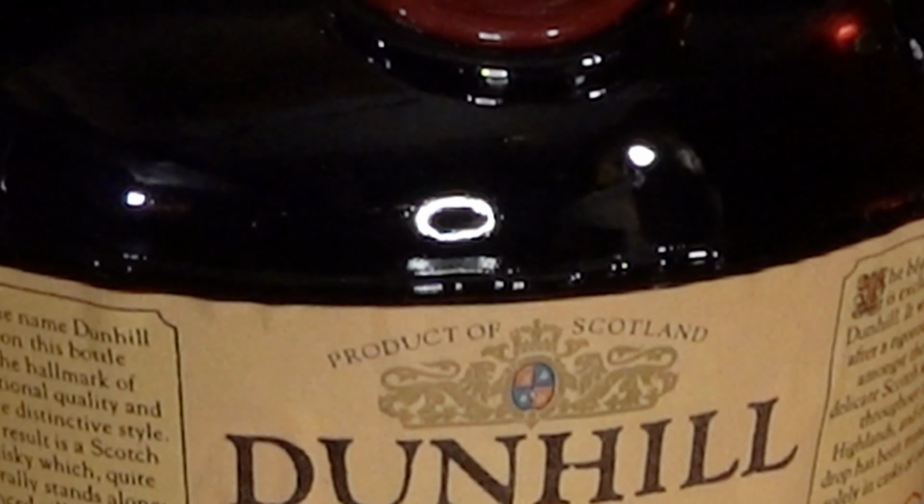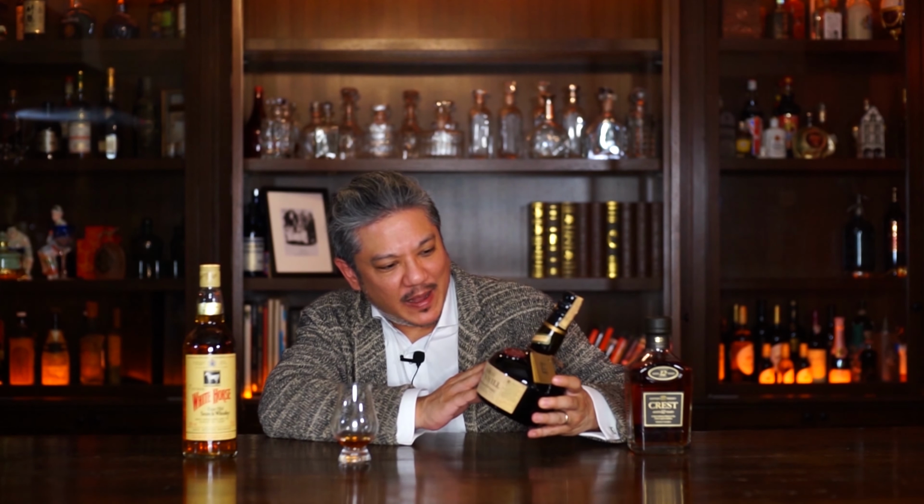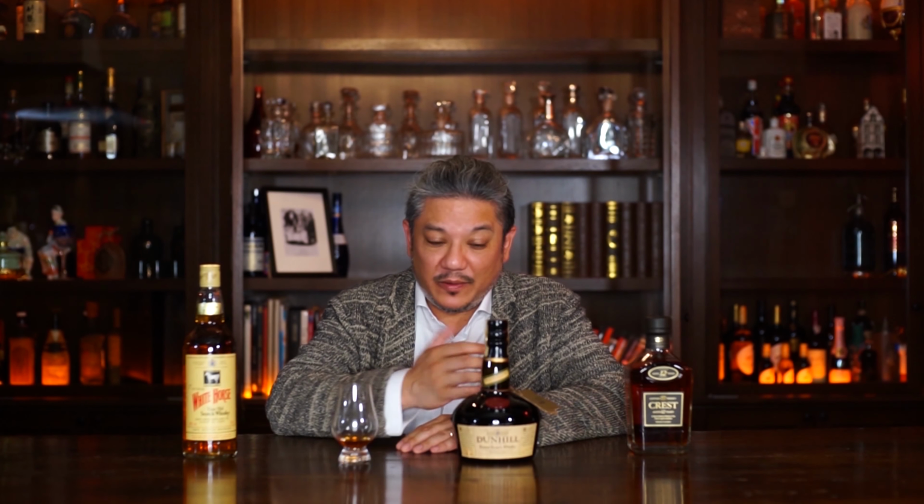Well, let's have a look at the bottle. This gives me such a 19th century feel. I mean, look at the wax seal in front. Look at this masculine bottle. It's so gentleman orientated, right?